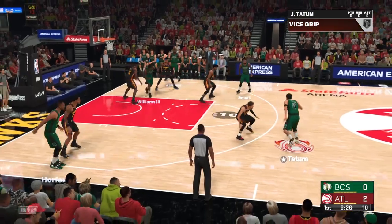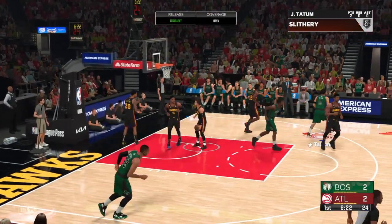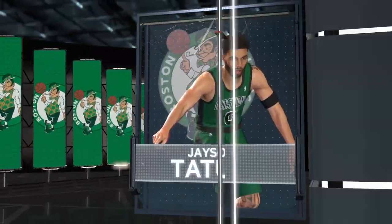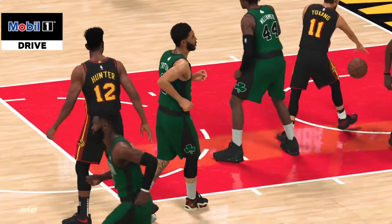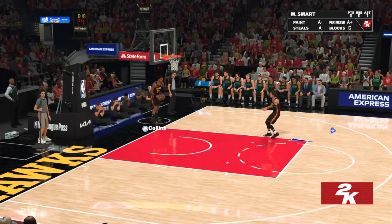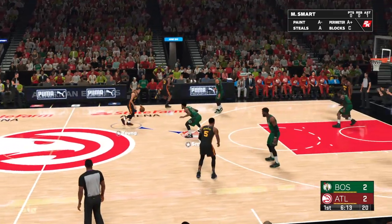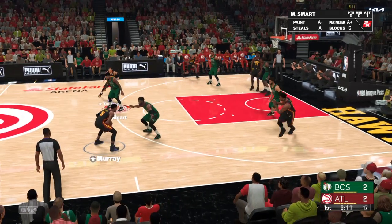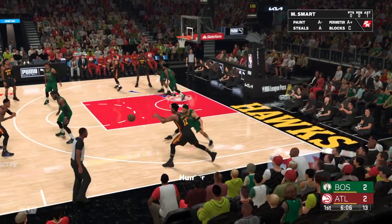Outside Tatum. Good, and Smart gets the assist. I like when Tatum goes inside. He's using that height and touch to perfection from the interior. And that outstanding drive and finish brought to you by Mobile One. It's all about the ability to get 2 feet in the paint, whether it's creating for a teammate or for yourself. Hunter kicks to Murray.